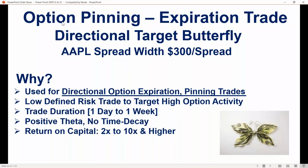Now here's another example. This is what we call option pinning or expiration trades, where you're looking, especially on monthly expiration. So when we have a monthly expiration, we can do certain kind of target analysis that gives us an idea potentially where a stock might go out at expiration. So that means what strike it would maybe settle at on that last day. And so that's what we call pinning. And so then we can do an option trade strategy targeting that pinning potential price, and we can keep it really low risk in case we're wrong. But if we're right, we can make a huge return. So that's what we use a butterfly spread for.